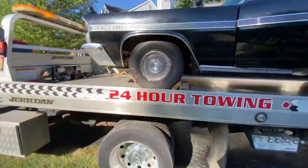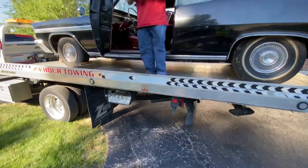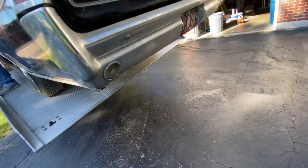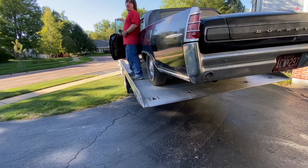So we got her out. Get a good look at her. Yeah. Well, she's beautiful. The interior is all original. By the way, somebody's glasses were in here on the deck. Thank you, sir. Man, this thing is straight. Wow, I can't believe how straight this car is. You can tell this car was garaged for a long time.